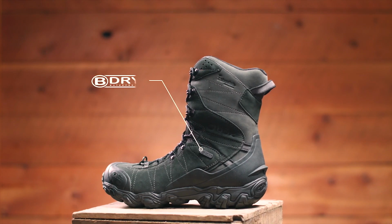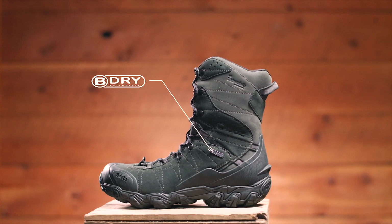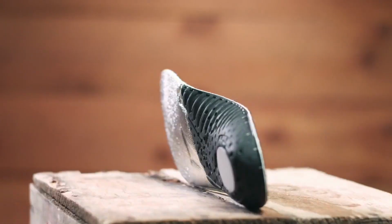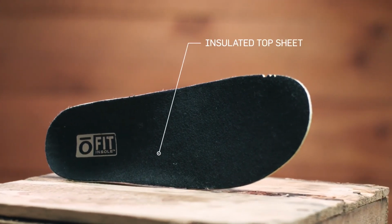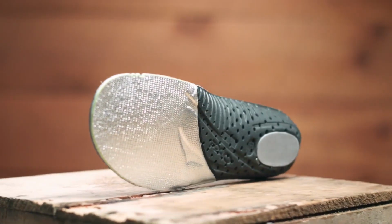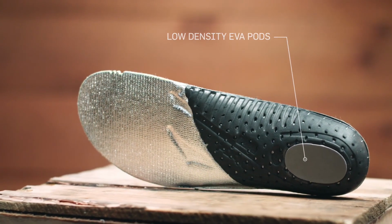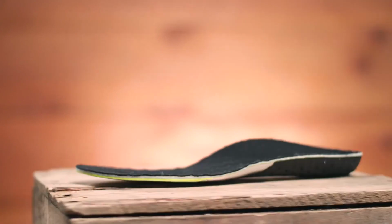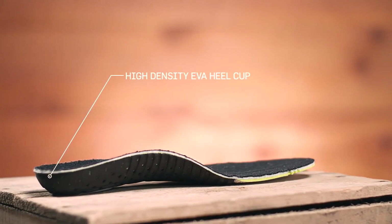At Oboz, every B-Dry waterproof breathable membrane is tested to be 100% waterproof. This boot is also treated with a durable water-repellent finish. Our proprietary OFIT insole thermal features an insulated top sheet and reflective mylar bottom sheet, keeping toes nice and cozy. Utilizing three different densities of EVA foam, low-density EVA pods, medium-density EVA throughout, high-density EVA sculpted arch and heel cup, all provide cushioning and support with the goal of placing the foot in the neutral position.